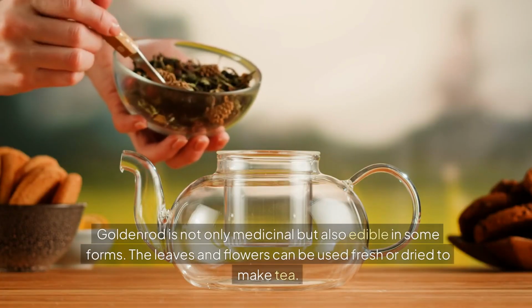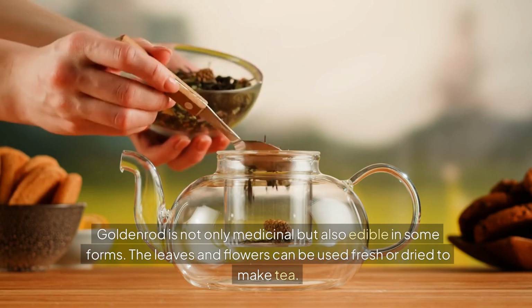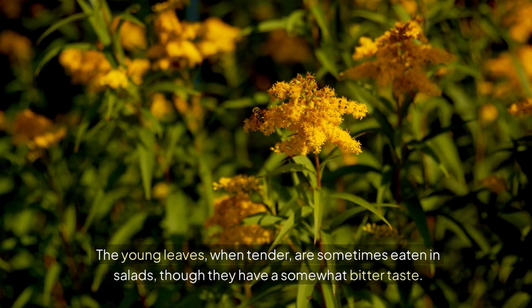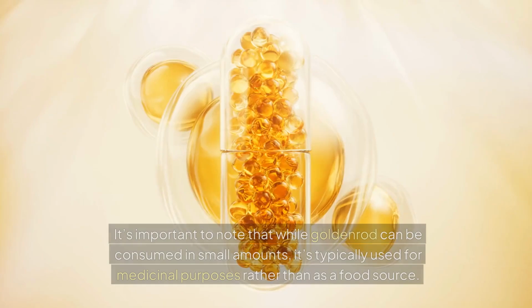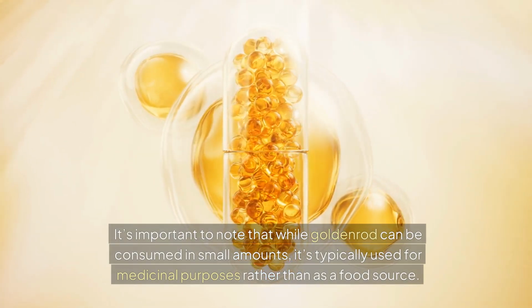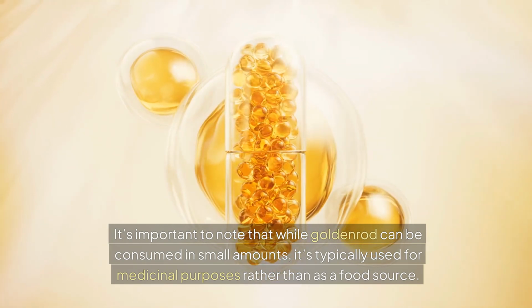Edible parts and uses. Goldenrod is not only medicinal but also edible in some forms. The leaves and flowers can be used fresh or dried to make tea. The young leaves, when tender, are sometimes eaten in salads, though they have a somewhat bitter taste. It's important to note that while goldenrod can be consumed in small amounts, it's typically used for medicinal purposes rather than as a food source.